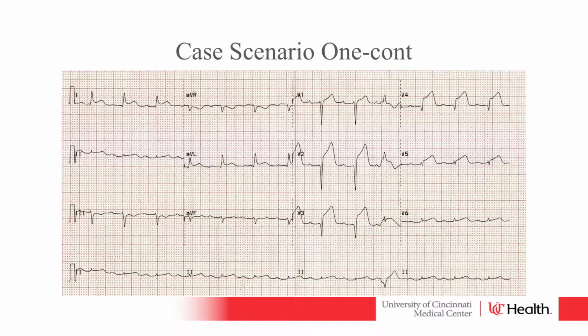V3, V2. So we got V2, V3, V4. Okay. So what was V1 and V2? Septal. All right. But I don't really call that an ST elevation at this point in time, because the takeoff is still kind of in the normal point. It's starting to get there, but it's not there.